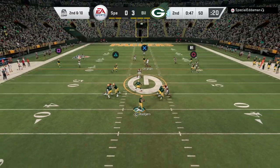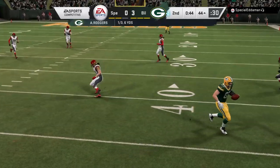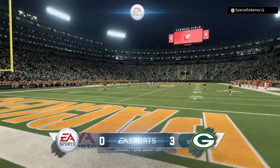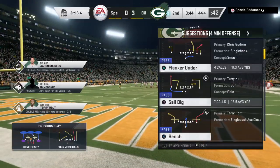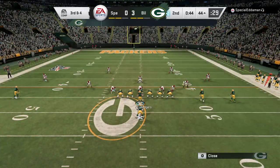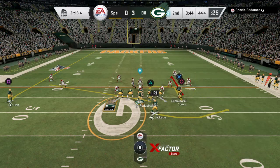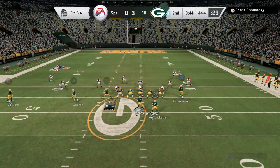From midfield, here's Rodgers, and a first hookup with his all-pro tight end, Rob Gronkowski. The Packers are going to use one of their timeouts as they'll stop it with just over 40 seconds to go in the first half. They face a third and 4 after that last completion gets them 6.